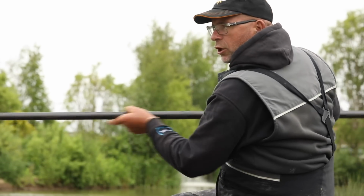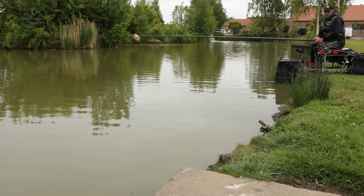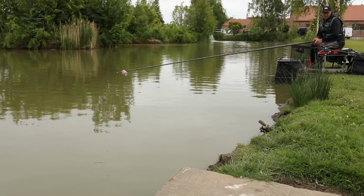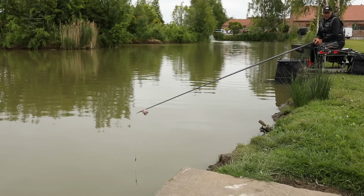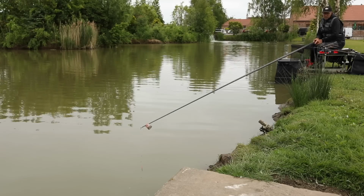So straight over the top, be accurate, use a marker. I've got tape on my pole here, so my fingers are on it. I spent all that time finding that little area. I want to be mega accurate. So my fingers are on the tape, and I've got my pole against my marker.